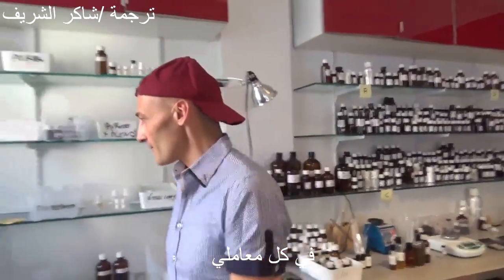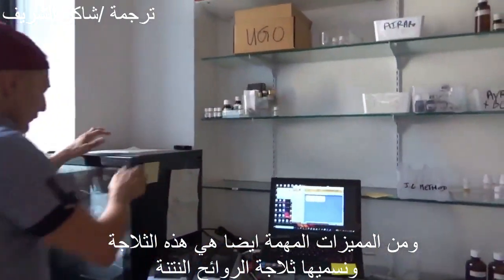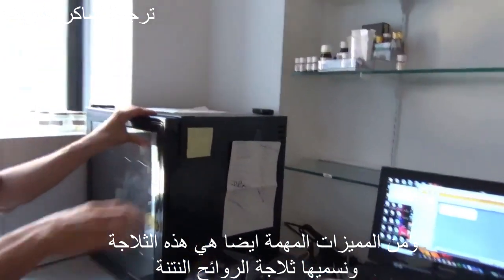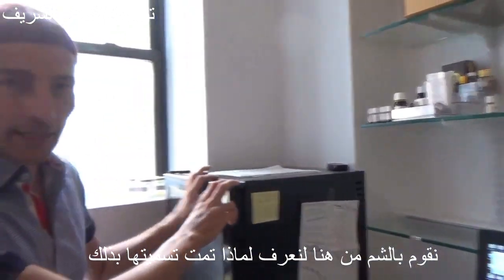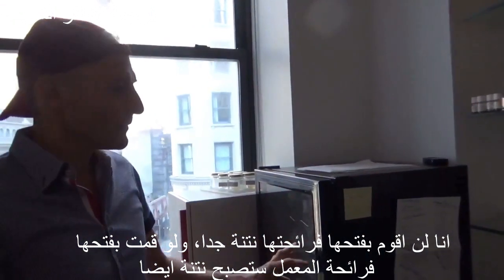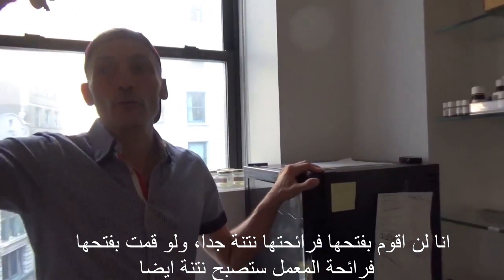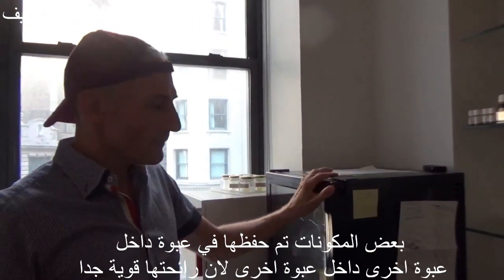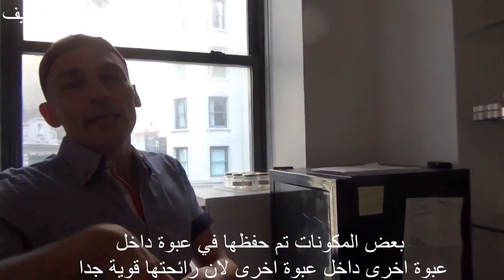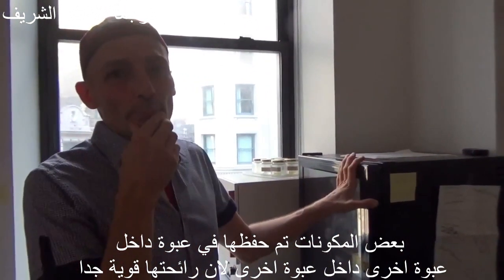Another very interesting feature is the stench fridge. You just have to smell here to realize why it's called stench. I will not open it. It stinks like hell, and if I open it, the whole lab, actually the whole office, will smell. So I love those ingredients. Some ingredients are wrapped in a jar. They still smell too strong, but they're extremely important for us.